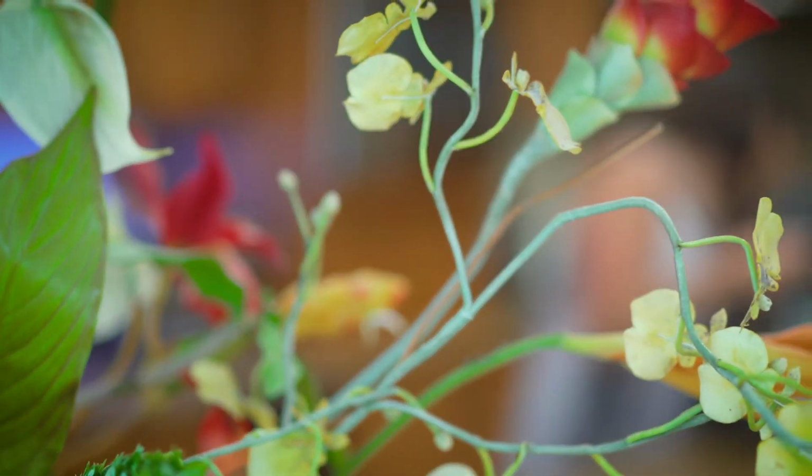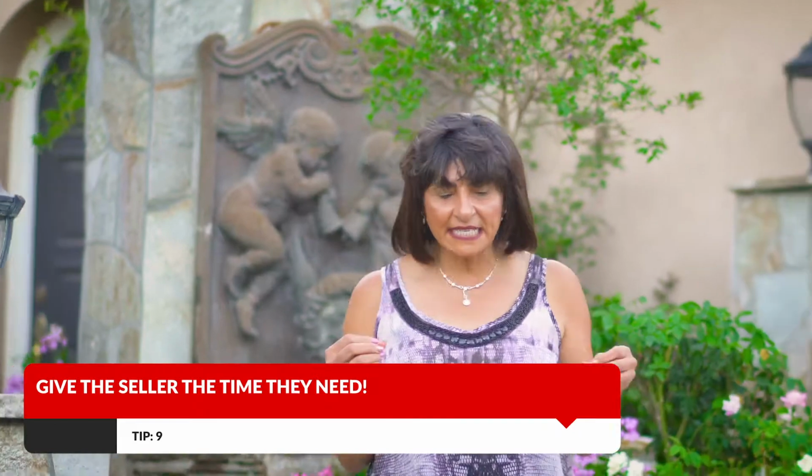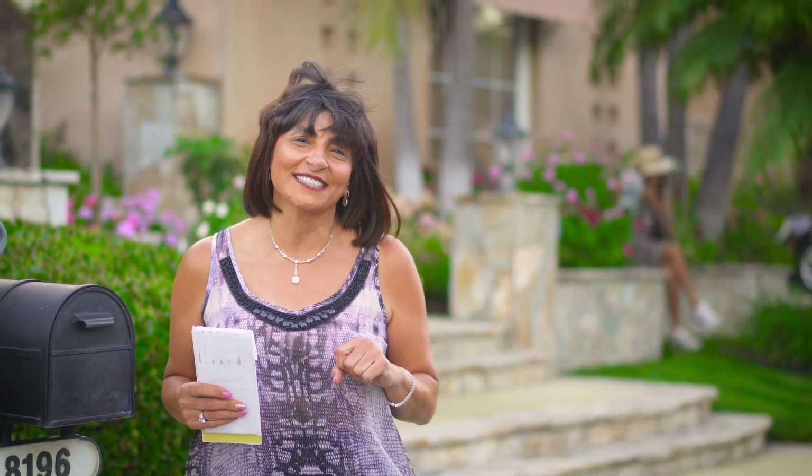Tip number 9, give the seller the time they need. Lots of agents put down 30-day escrow, 45-day escrow without actually giving it much thought. What we do, we call the realtor to find out what the seller's needs are. If they need a couple of weeks after the close of escrow, then that's what we do with our offer. Honestly, it's not just about the price. When you give a bit of thought to the seller's needs, it really makes our offer stand out.